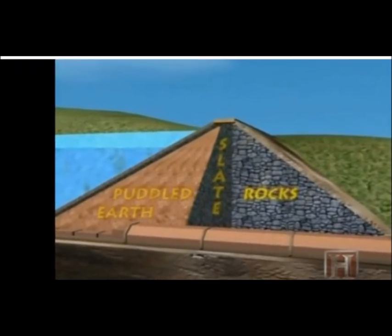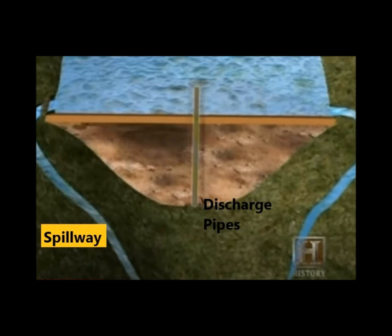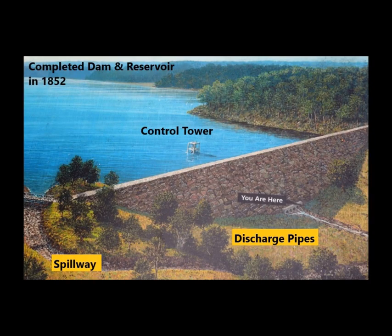There were 5 cast iron discharge pipes, 2 foot in diameter at the center. They were set in stone culverts as a way to release the water down the Southfork River to the canals near Johnstown. They also built a wooden tower to control the flow of water and the level of the reservoir.